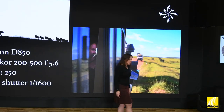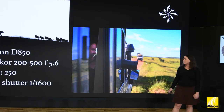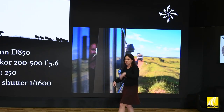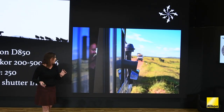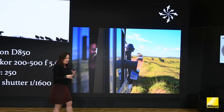I took this image with my Nikon D850, my favorite lens, the 200 to 500 f5.6. I shot it at 1/1600. I exposed for the sky. I blew it out a little bit. There was a lot of contrast. It was midday. But I wanted to do that because I really wanted to emphasize shape.